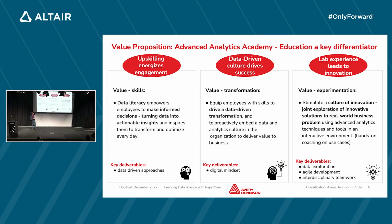So this is a quick slide about the value proposition. The key things are those three red blocks on the top. By giving our own people the opportunity to upskill themselves, to learn new skills, they feel more engaged and happy about their work. Obviously, focusing on data and using that data to make decisions helps better decision making, which drives success. And we also allow people to experiment. Experiment and risk taking promotes innovation, right? So we want to create a culture and foster that within the organization.